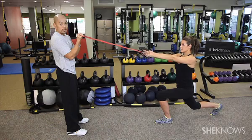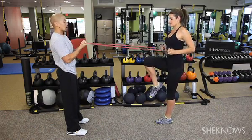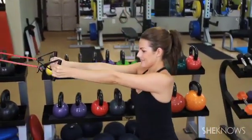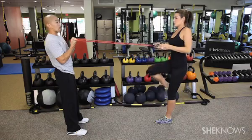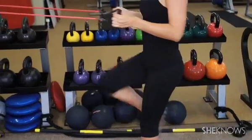That's a reverse lunge right there. And as you stand, you're going to pull the band towards your chest and go into a single leg balance. And so what Whitney's going to feel is a lot of balance work on that left leg of hers, and a lot of work especially on that left tush. The band pull also really ignites the back.